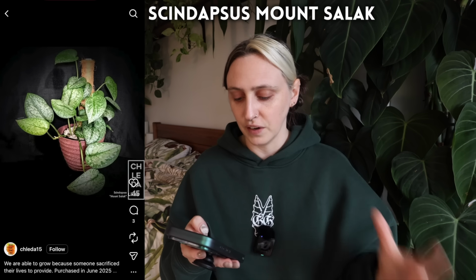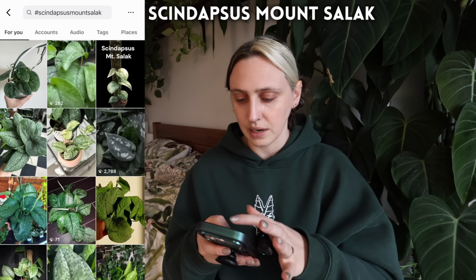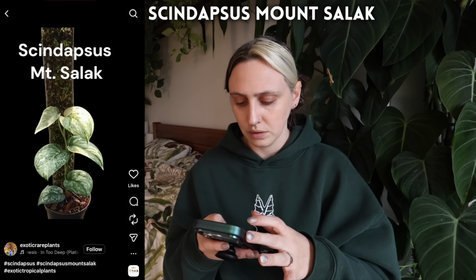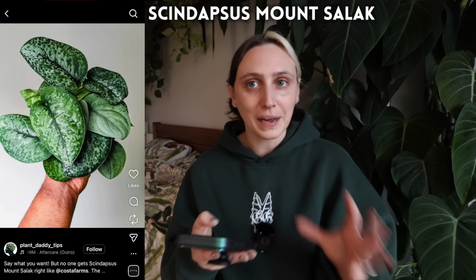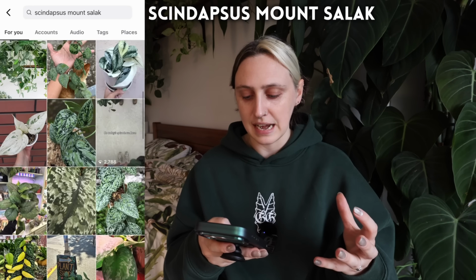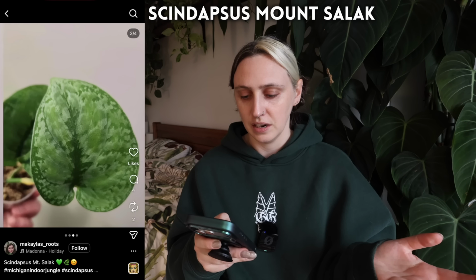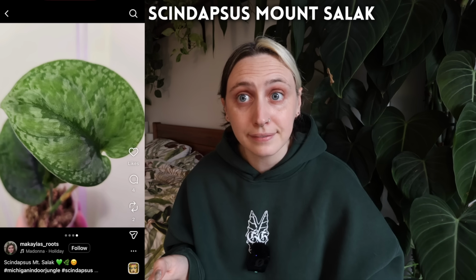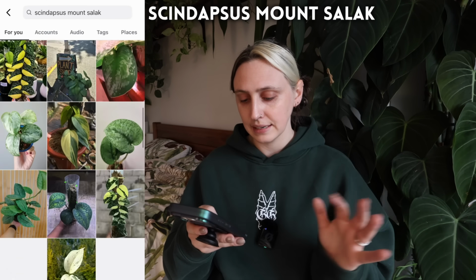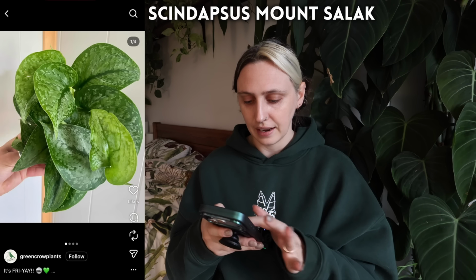I think it is such a fun, cool one, and there's not even that many online here. This is a variegated one. Yeah, that's a variegated one. I've never seen it before, but I genuinely think that I need to be adding it to my collection because it is so pretty. Look at that leaf. Who wouldn't want that leaf? I don't know. I want it. That's a good one.